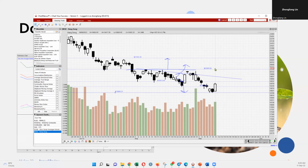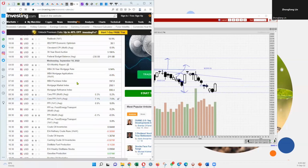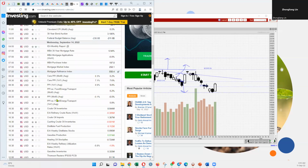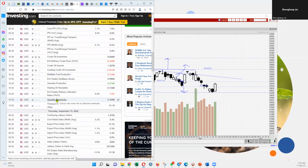So wrapping up, what are we expecting next week? Next week will be a crucial week. Why? Because next week we have the core CPI data from the US. Next Tuesday, we have the core CPI data, which is going to tell us whether the market is going to move up or move down. Because if this number is moving down, then the market may be going up even higher. And then it is followed by the core PPI number. So all the inflation data is going to come in next week, and it's going to be crucial because if the inflation data continues to trend lower, like I said, the market is going to go for a higher movement.